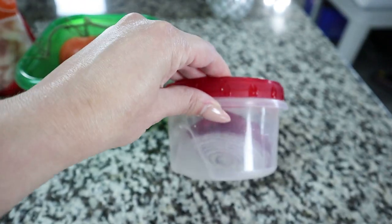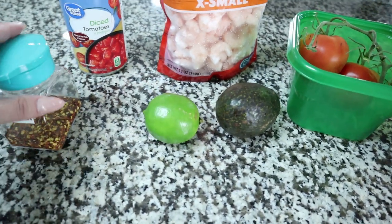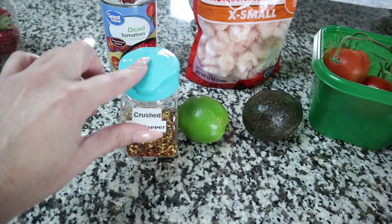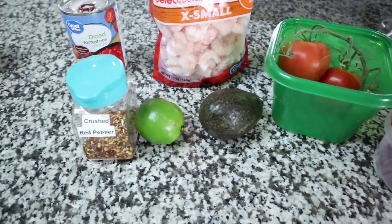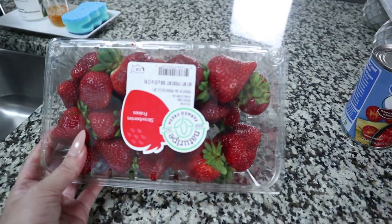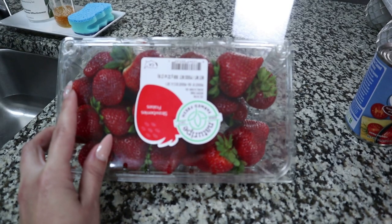But I also add some purple onion in it. I add avocado, some lime juice. You can add a jalapeno, but I'm going to use some crushed red pepper flake because that's what I like in mine. And then normally I also add cilantro to it, but I don't have any on hand, so that's the only thing that's not going to be in it. And so I'm going to get started on this, show you guys how I make it. But first, I'm going to wash and rinse these strawberries and get them prepped and ready to put in the refrigerator.